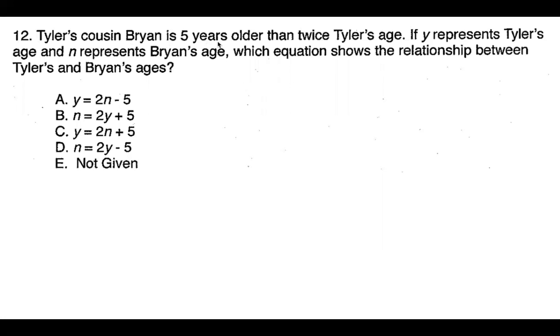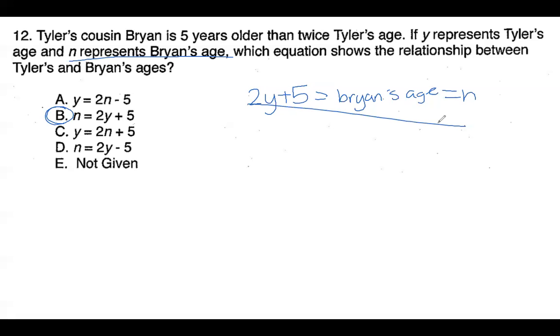So it says that Brian is 5 years older than twice Tyler's age. Since Tyler's age is Y, then 2Y must be twice Tyler's age. And since it's 5 years older, that means Brian's age is 5 years more than twice Tyler's age. So you would just add 5, and this would equal Brian's age. And since n represents Brian's age, you can just set this equal to n, since n and Brian's age are the same thing. So the correct answer is B, since that's the matching equation here.